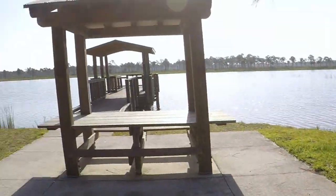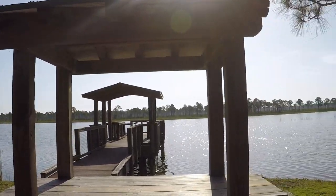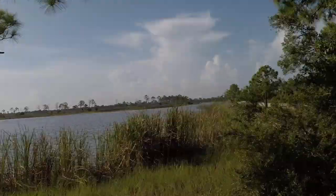out here at Cecil Webb Wildlife Management. Show you guys. Look at that gorgeous lake. Looks good. Looks real nice. We'll see. I'm after some bass, maybe probably some nice gar. But let's see what happens.